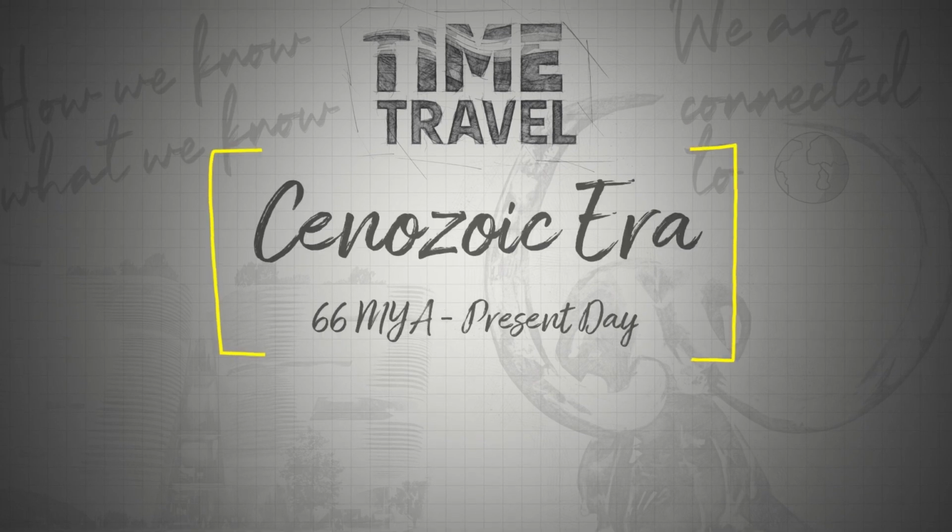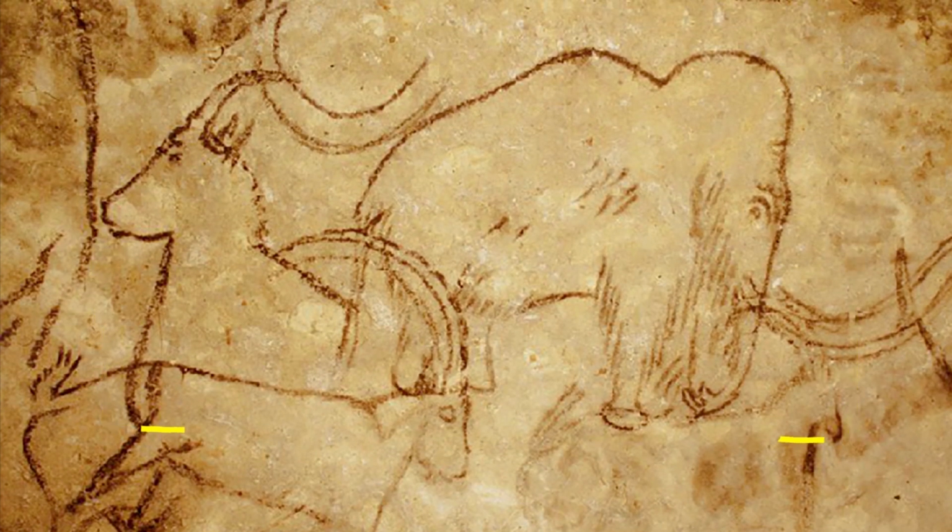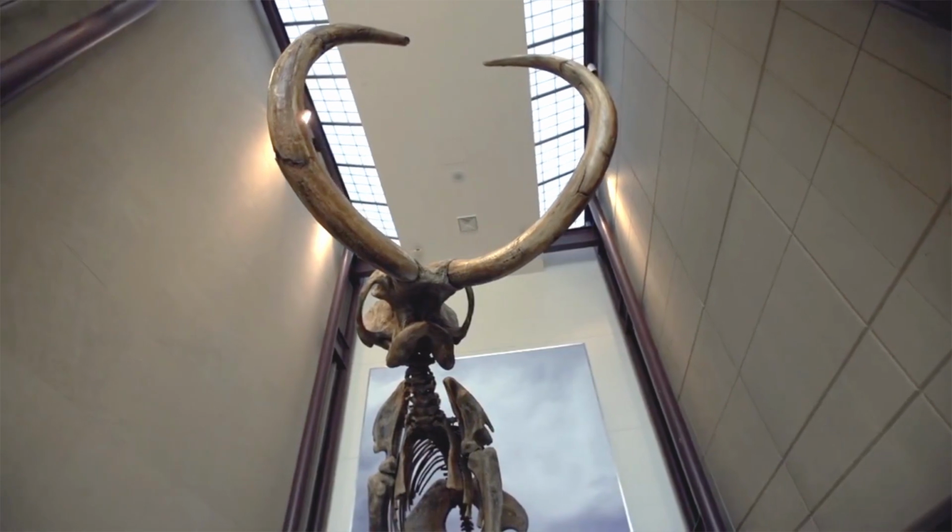It is so exciting to be building a new museum that shares that intersection of nature and culture. We are so connected to this planet, and the planet is connected to us.